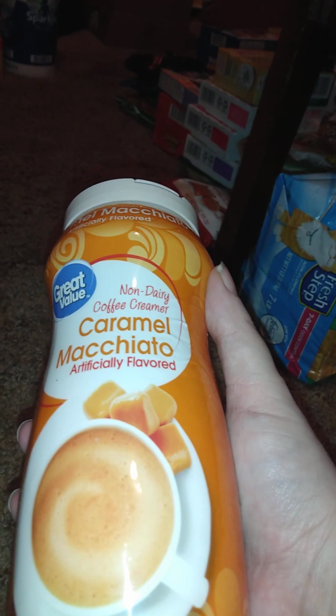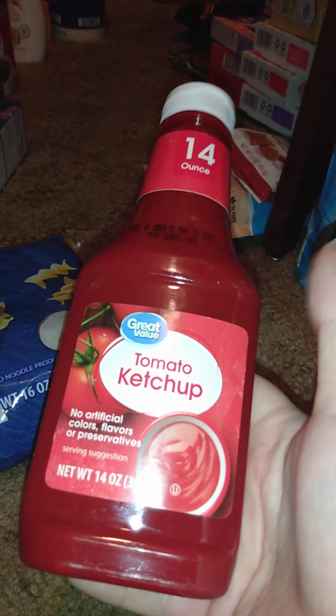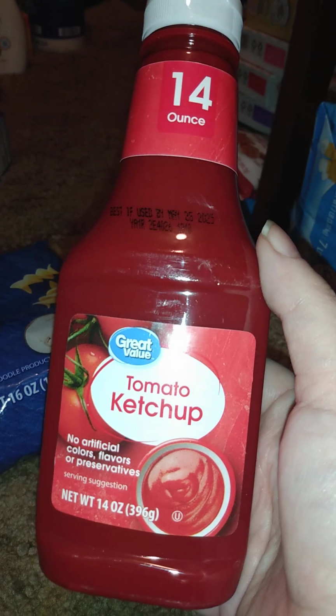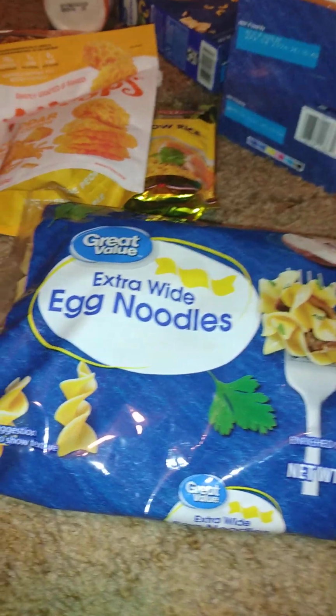And then I got one of these for me. This is the caramel macchiato artificial flavored creamer. Nothing real special. And then I got 3 bags of these extra wide egg noodles. And then I also got this tomato ketchup. This little 14 ounce. We don't use a lot of ketchup in our house. That's all the food things I got. And then I got a few things.